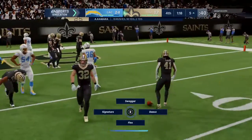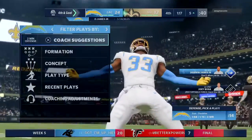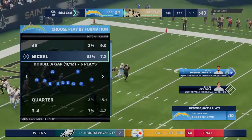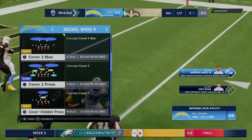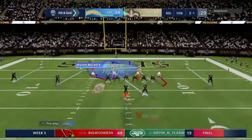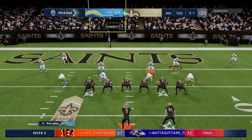And he will not only not get the yard he needed, he goes the wrong direction. That'll wind up going for a loss of 4. And that will bring up an interesting decision here on fourth and goal. Likely the play of the game here, trailing in the final quarter and going for it on fourth and goal.